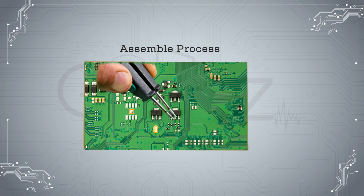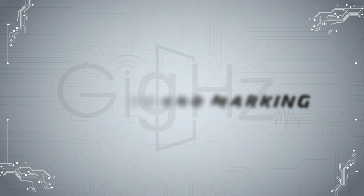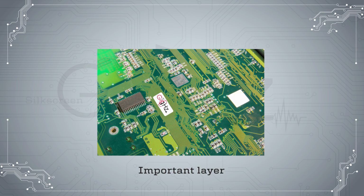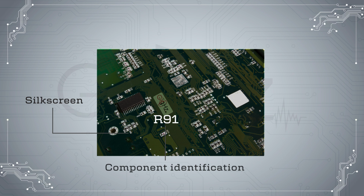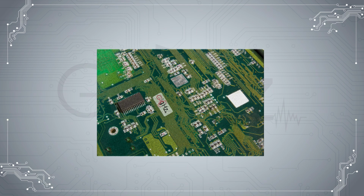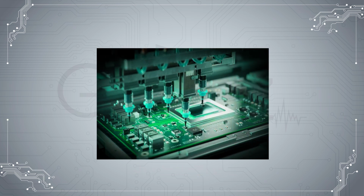during the assembly process. Silkscreen: labeling and marking. On top of the solder mask, we have another important layer, the silkscreen. This layer is used to print essential labels for component identification, orientation markers, and logos. These markings are crucial during the assembly process, helping ensure every component is correctly placed on the board.